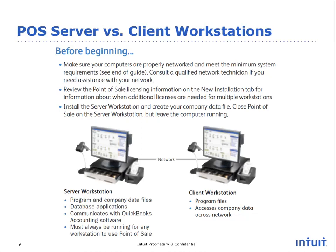It asks you, is this for only this computer or 2 or more computers? When you click 2 or more computers, if there are 2 or more in the environment, it'll then ask you if it's a server, workstation, or client. So you have 1 server per store, that's POS Workstation 1, where the POS file is, and up to 19 client workstations, which just have the program. The client workstation is going to be out front, where the employees are.